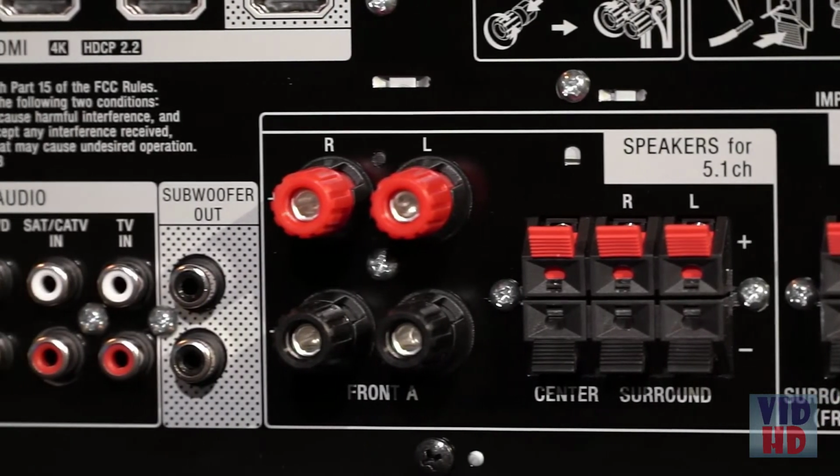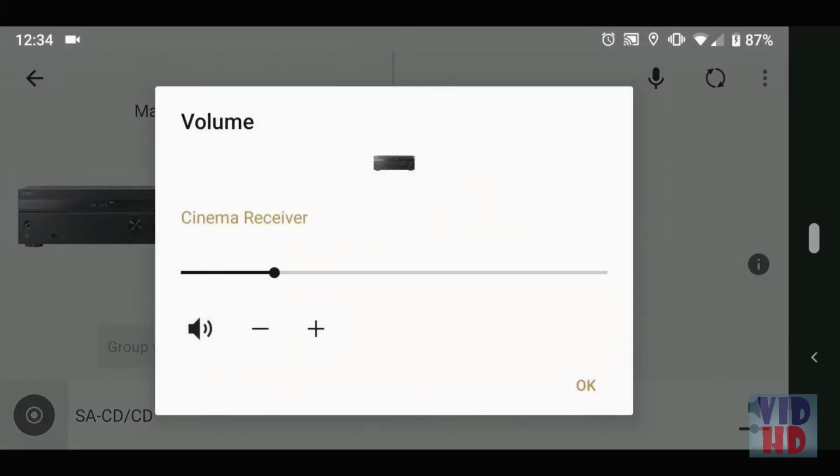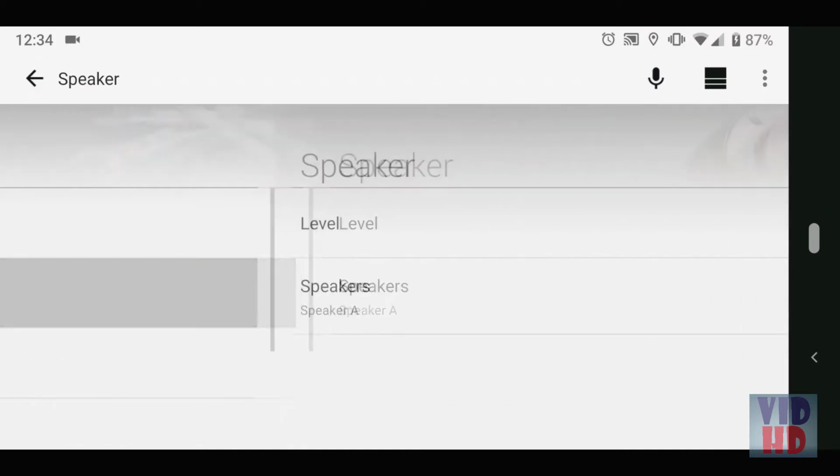Setup of the DH790 is incredibly easy as well, with the on-screen user interface, as well as the easy-to-use speaker terminals on the back. You can also configure these settings on the fly with your smartphone or tablet, be it Android or iOS, using the Music Center application.